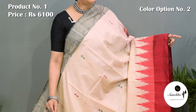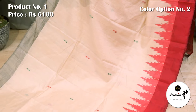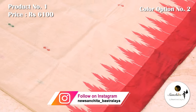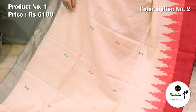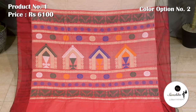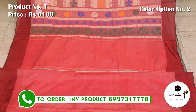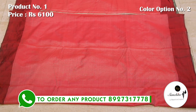Second color option of saree number 1. Traditional color combination in tussar with Ganga Yamuna border. Upper border in black color while lower border in red with traditional temple design. All over body of the saree defined with mini floral buttas. Contrast rishom weaved pallu with multiple colors along with various motifs such as floral and heart motifs. Plain blouse piece in red.